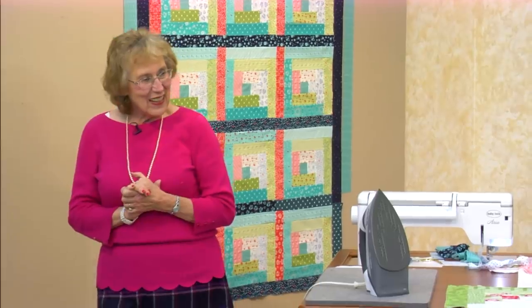My goodness, is that enough for you? Huh? Well, thank you. I think that's a lot of fun. Great way to use up your stash and your 2.5-inch strips. A lot of fun.